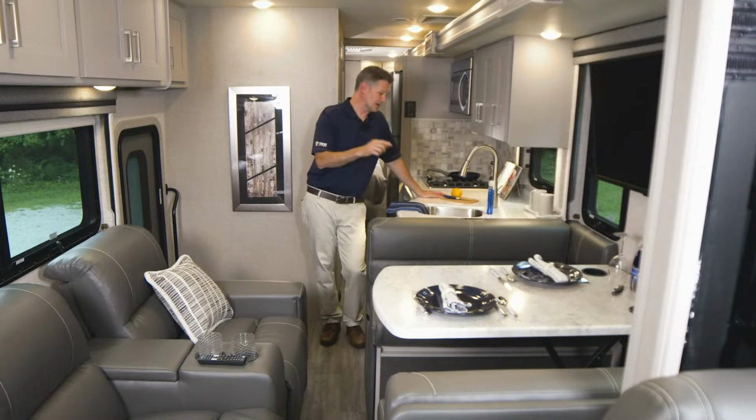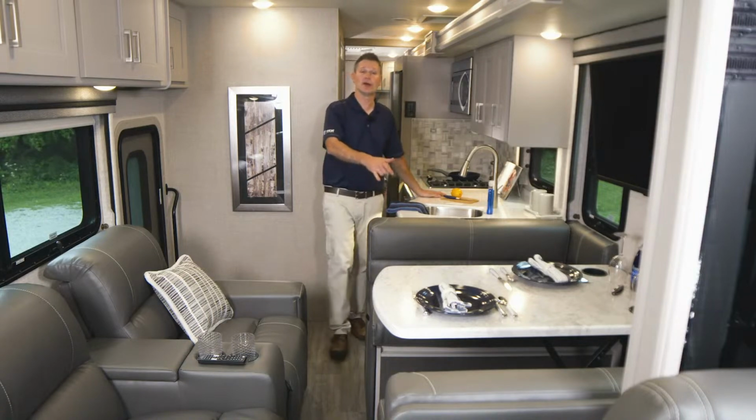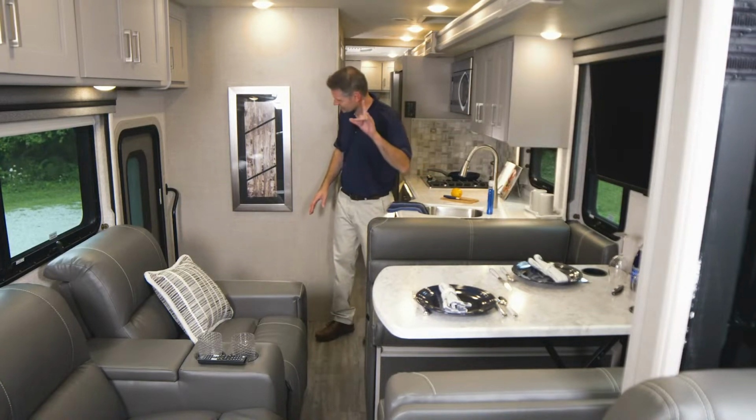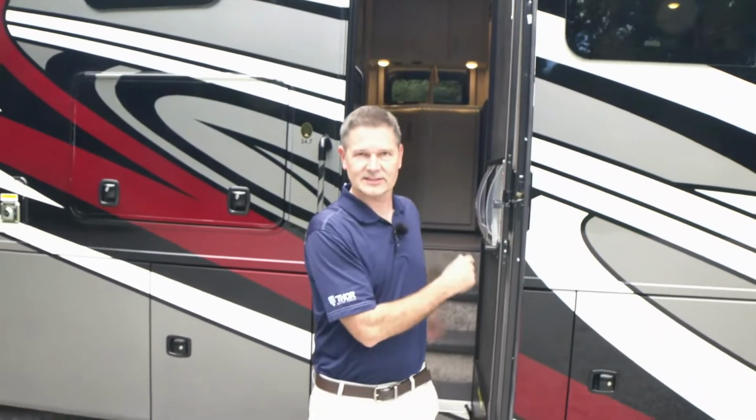All right, we talked about all the storage inside, and you can fit a lot in here. Let's talk about the storage outside. Let's talk about your generator. Let's get this Miramar hooked up and show you the brand new, absolutely beautiful exterior colors. You're going to love this. Let's go outside and let the outside tour begin.